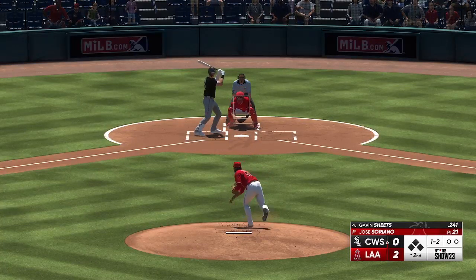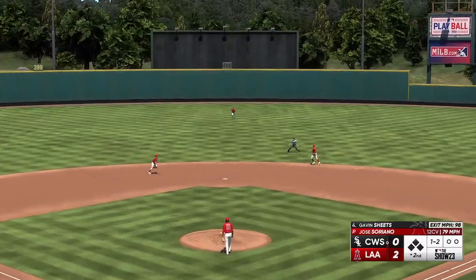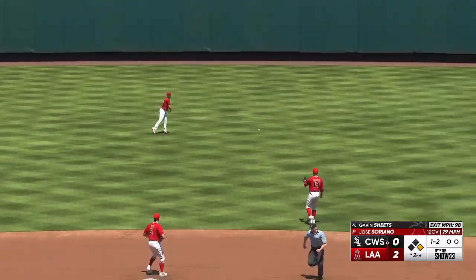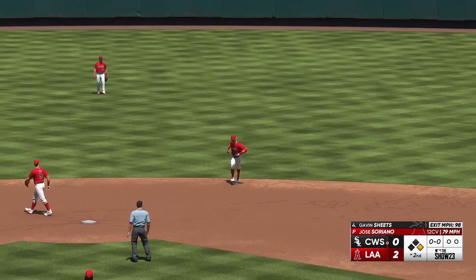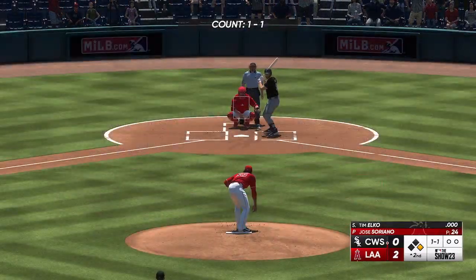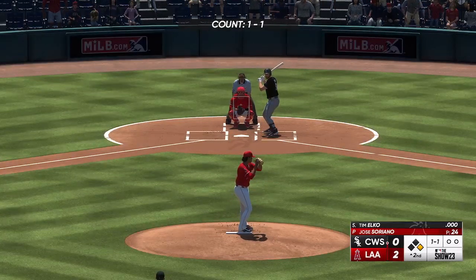And the pitch. Now a screamer into the outfield. And a base hit. Off to a good start with a leadoff knock. He was all over that one. That pretty much split the zone down the middle, and those are the ones where you got to make them pay.